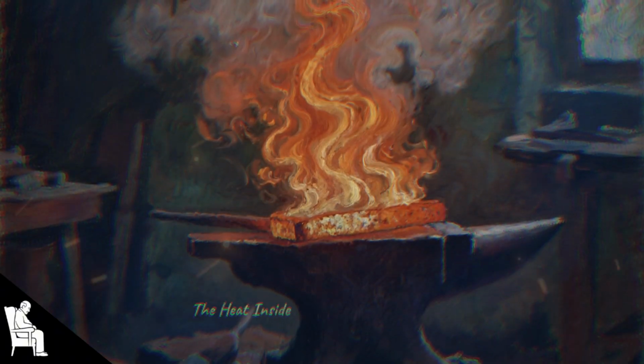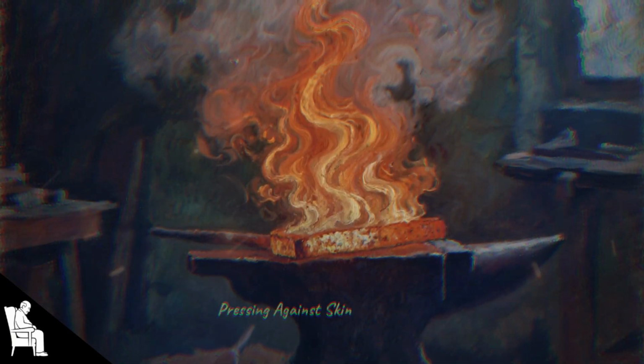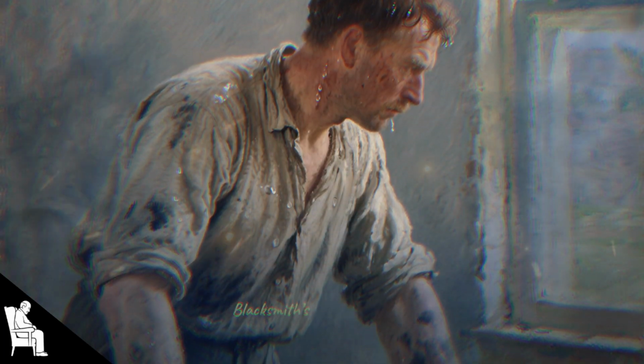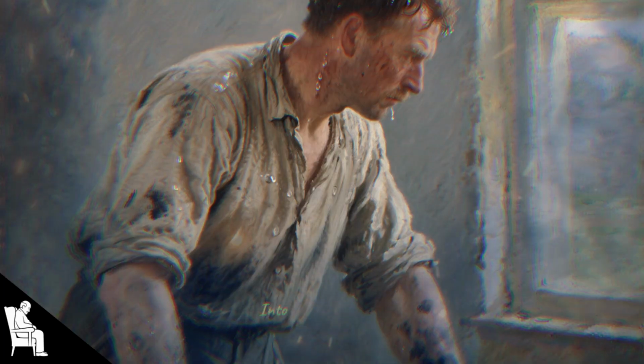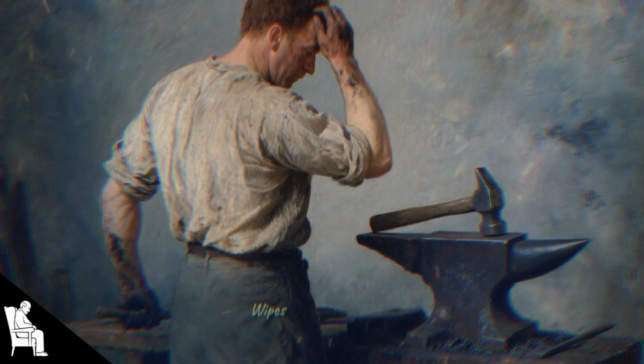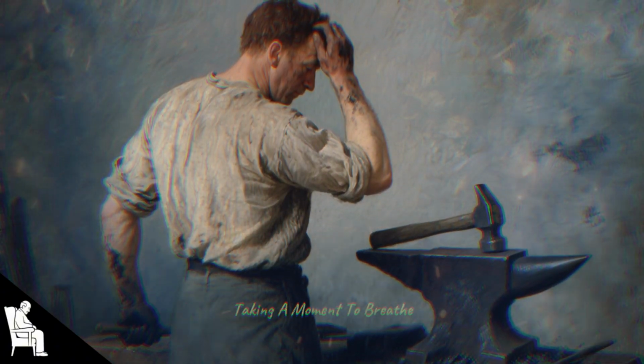The heat inside the workshop has grown heavy, pressing against skin and breath. Sweat runs down the blacksmith's brow and soaks into his linen shirt. He sets the hammer aside and wipes his hands slowly, taking a moment to breathe.